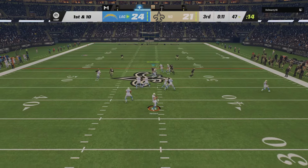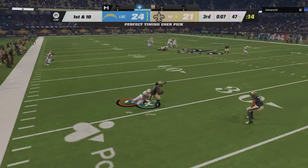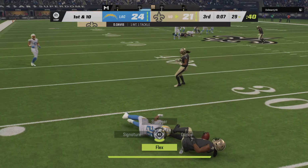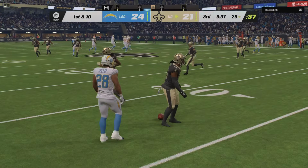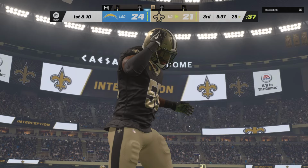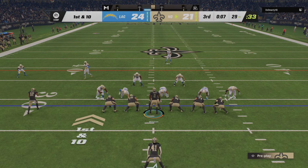On first down, Justin Herbert rifles one that's intercepted. Picked off by the linebacker, Demario Davis. And the Saints will take over here just shy of the 30. Winston and the Saints now with a first and 10, just shy of the 30.